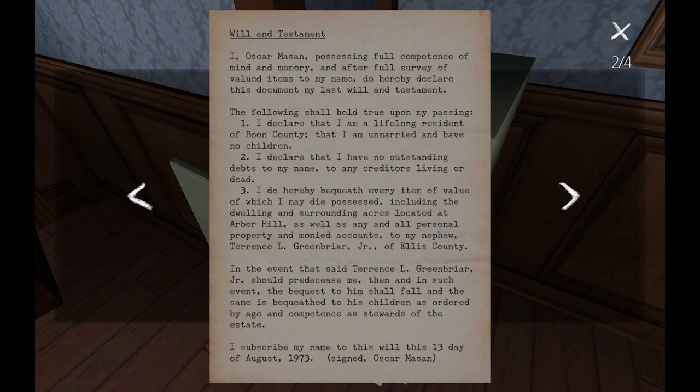I declare that I am a lifelong resident of Boone County, that I am unmarried and have no children. Is he really? No children? Oscar Masson? Who is this? Is Oscar Masson his uncle? Oh, uncle. Yeah.